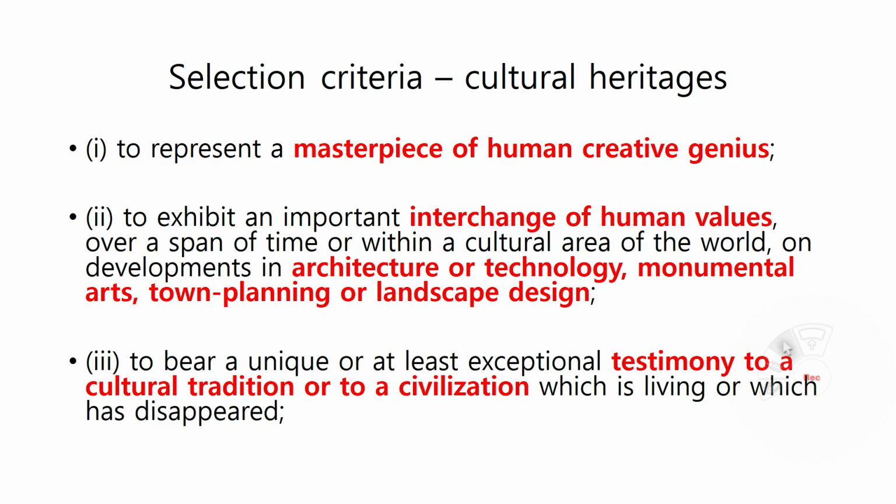Let's look at the selection criteria. First, cultural heritages. To represent a masterpiece of human creative genius. To exhibit an important interchange of human values over a span of time or within a cultural area of the world on developments in architecture or technology, monumental arts, town planning, or landscape design. Like the Versailles Palace and Garden.